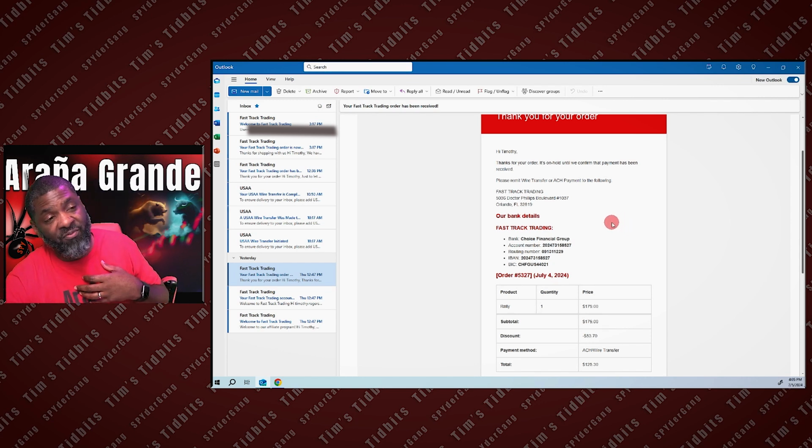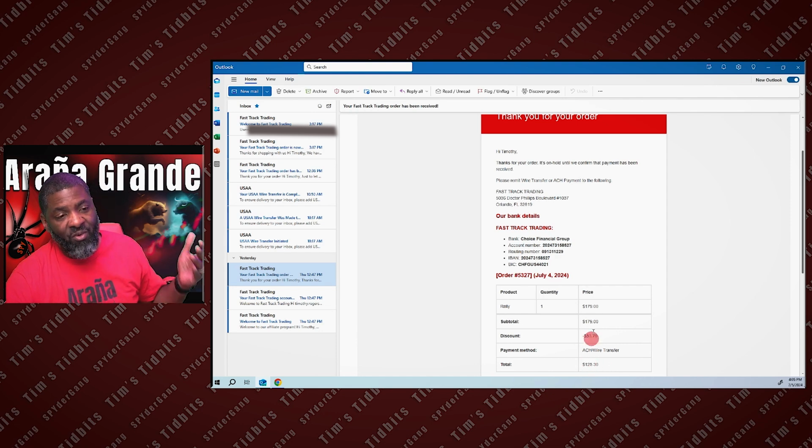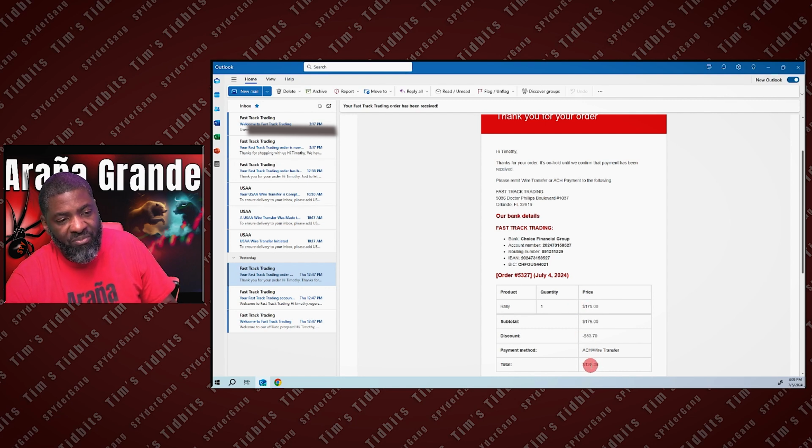I did a wire transfer. For my bank, it costs $20 to do a wire transfer. So in essence, I paid $145.30, because with the 30% off it's $125.30, and then my bank charged me $20 to do the wire transfer. So it's $145.30 is what I paid.